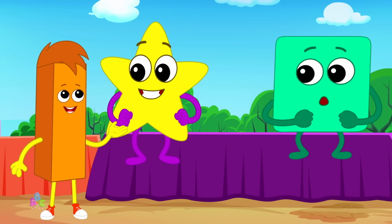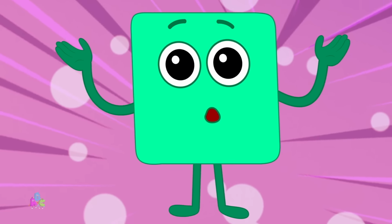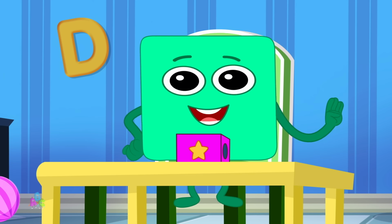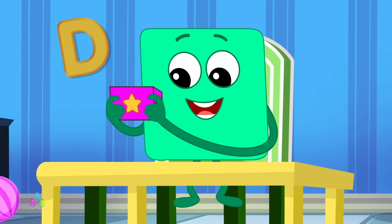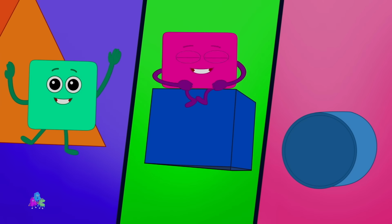And my friend here is a square. All my sides are the same, I swear. I have four corners, as you can see. And I love to sing in harmony.